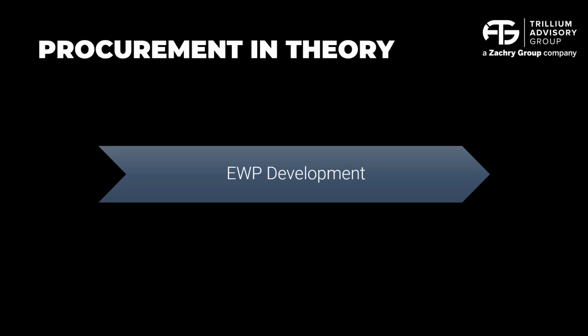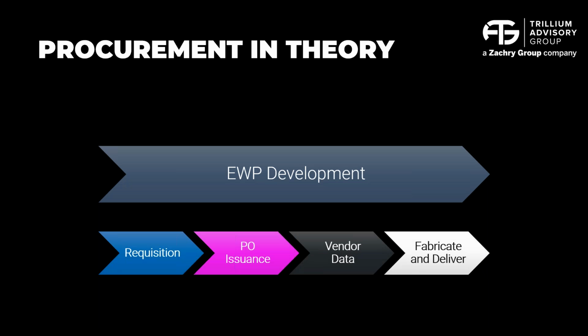As we start working our way into the complexity of this, looking at engineering work package development, as Joe mentioned earlier, it's important that we're targeting the right things at the right time. Even though engineering designs by system, if you think of an EWP as a bucket that needs to be filled up, we need to make sure we're filling those buckets up fast enough to support on-time delivery so that we can then execute our procurement and construction activities. So we have some things going on typically concurrently. We've got engineering work package development. Engineering is producing requisitions that lead to purchase orders being issued, which then leads to vendor data being produced and sent back to the engineering team. And that's all happening before fabrication and delivery takes place.